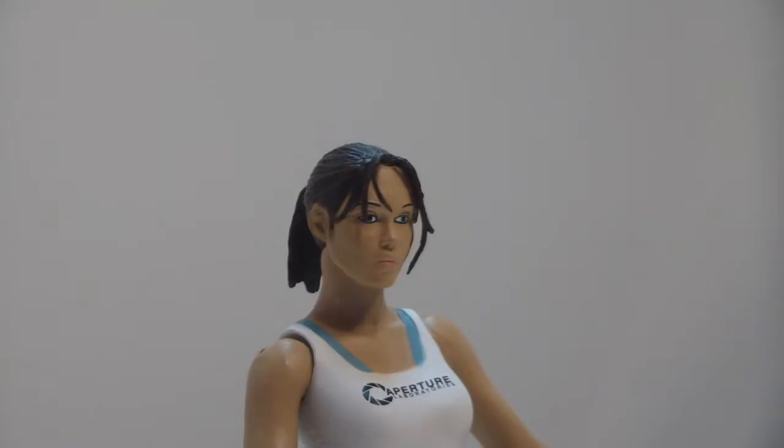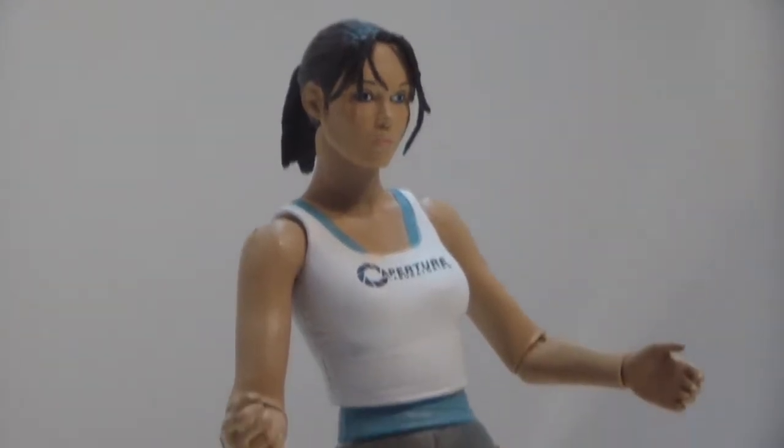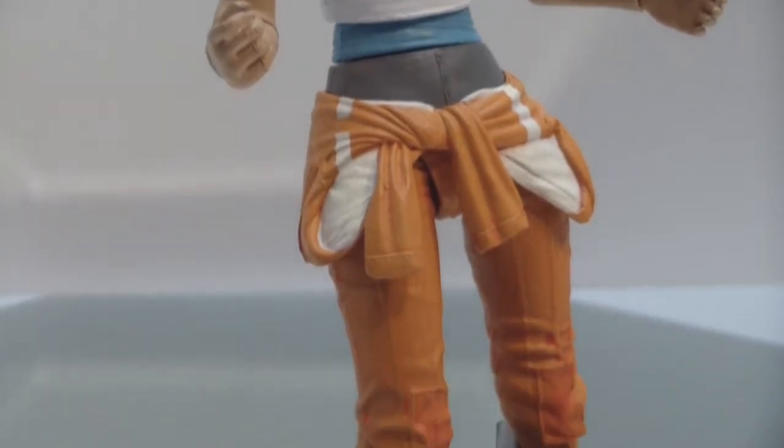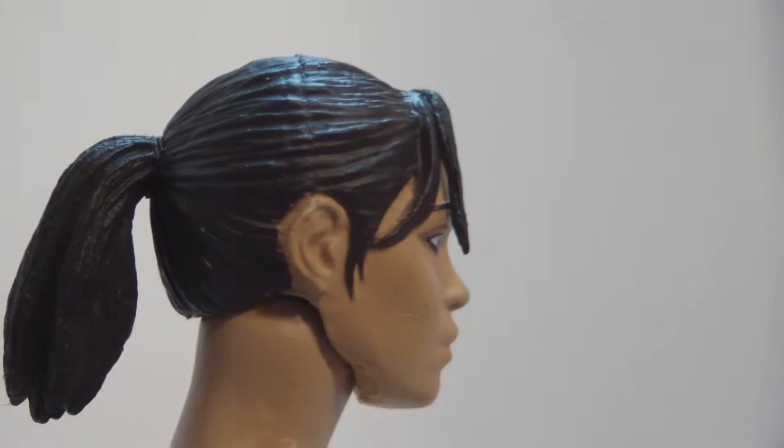So in the first Portal game, you didn't get to see Chell that well because it's a first-person game. And even in the second one, they didn't show her off that well, but at least you finally got to see what she looks like. So this figure is really cool now that you get to have pretty much a three-dimensional figure of the character finally. So first let's take a look at the sculpt.